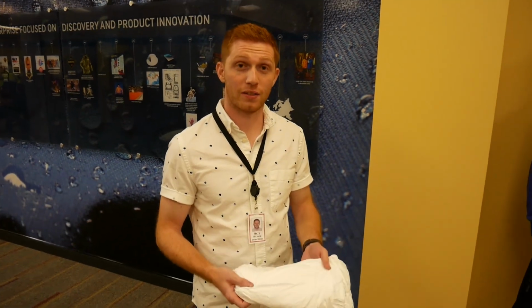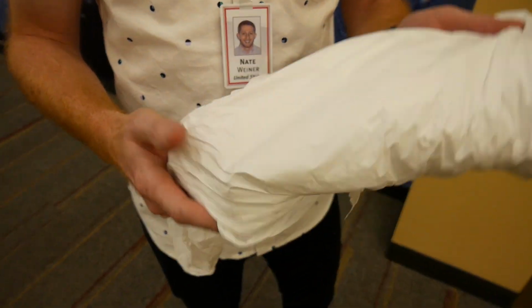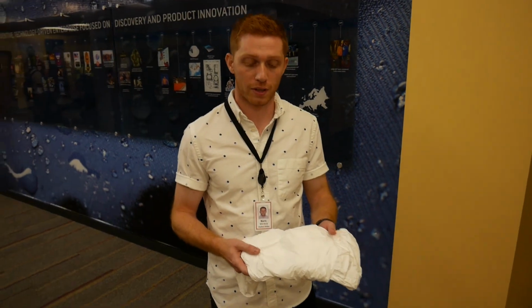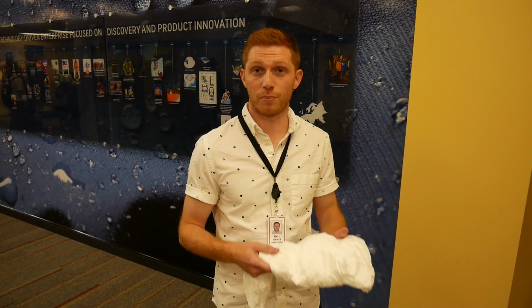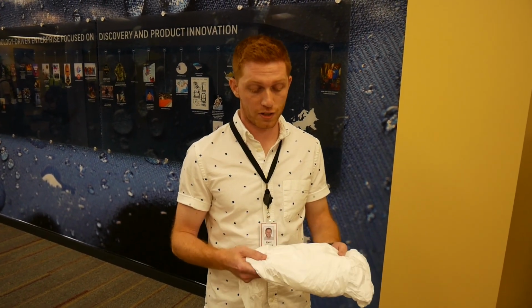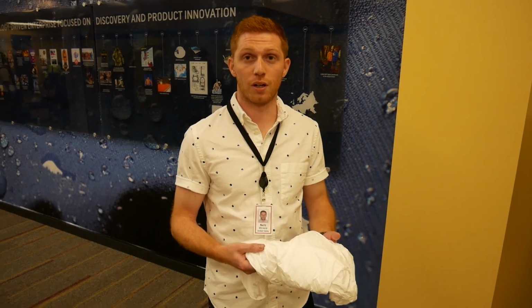Absolutely. So this is our Gore-Tex membrane, and this is what's so unique about Gore-Tex jackets. So we take this material and we laminate it to a face fabric and a backer fabric. And the Gore-Tex membrane has a unique molecular structure with about 9 billion pores per square inch, and those pores are about 700 times smaller than a droplet of water, but 20,000 times larger than a molecule of moisture vapor.